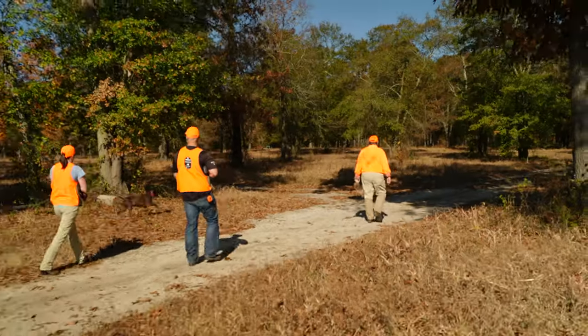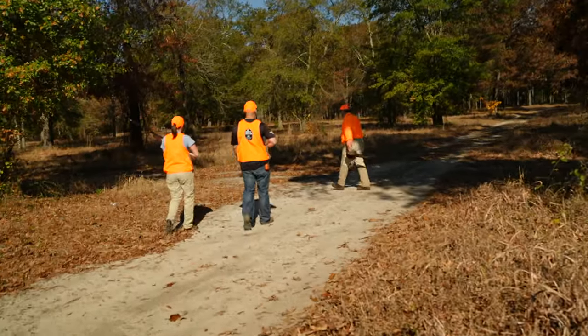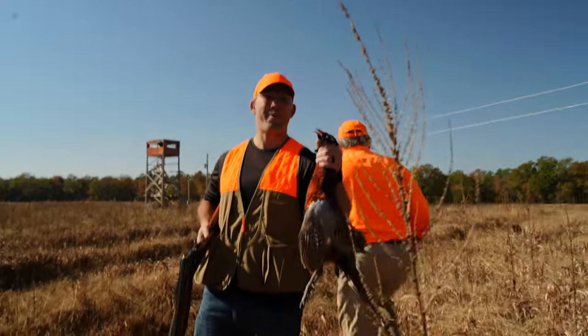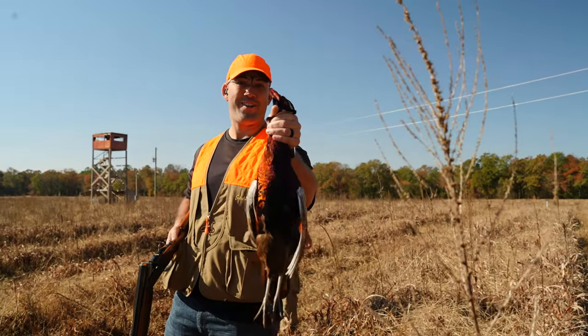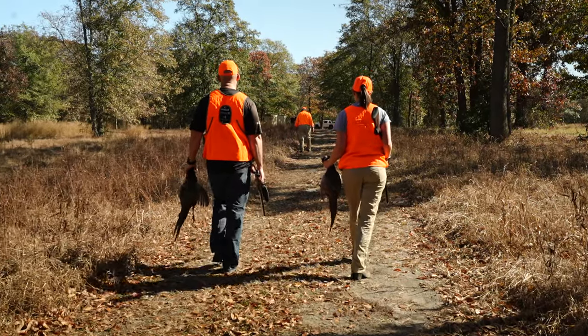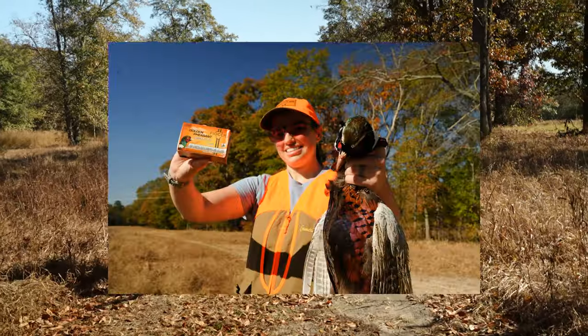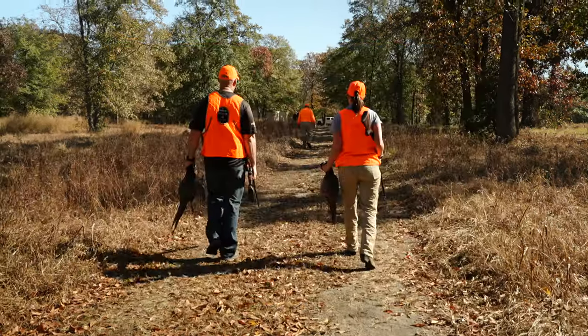He got hit. Hey. That's super pretty. That's a big one. Yeah, that's a pretty bird. I don't know about you, but nothing makes me happier than to see others close to you be successful. This is Abby's first pheasant, and I think we're gonna have to get this thing mounted for her.